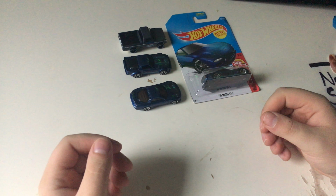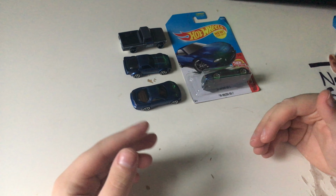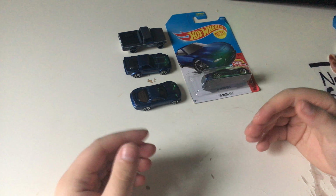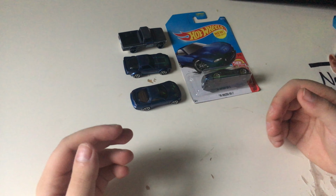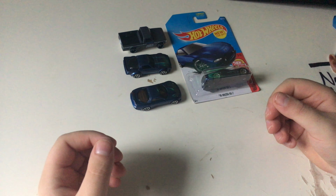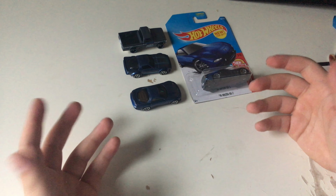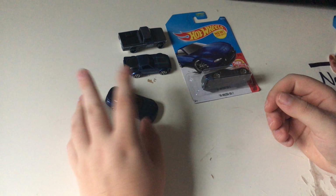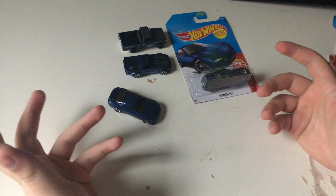Well, I hope you guys enjoyed this little video showing off the FD RX-7 Hot Wheels. I hope this sparks your interest. I really hope that Hot Wheels makes more and more rotary Hot Wheels. I really hope we get an FC or an RX-8 or maybe even any of the older rotaries, something like that. I think it's really cool that they've been making rotary Hot Wheels, and I hope that they continue to do that.